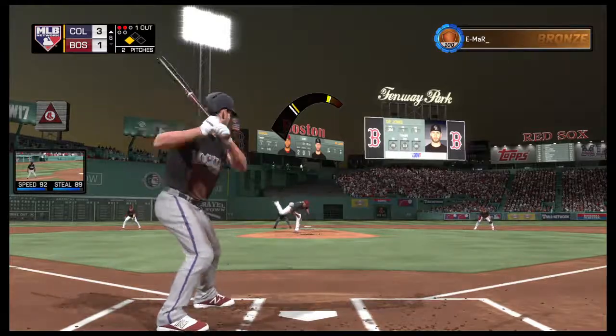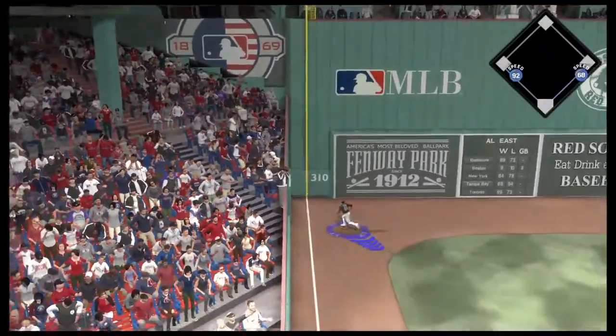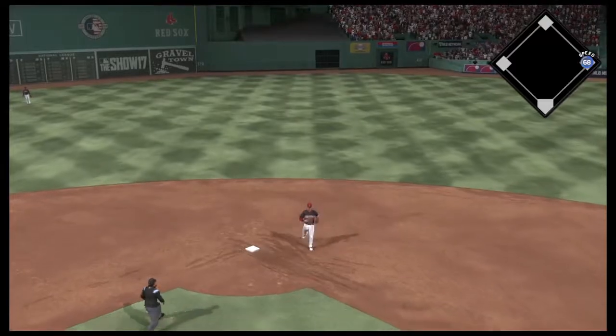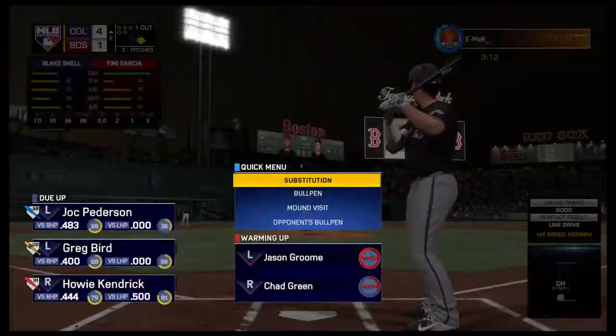2-0 count, and the pitch. Swing and a hot shot toward third. And he will deliver one of the biggest at-bats of the night. It's a base hit. And tack on one more, make it a 4-1 lead. And he will scurry back to first as he'll think twice about trying to move up.